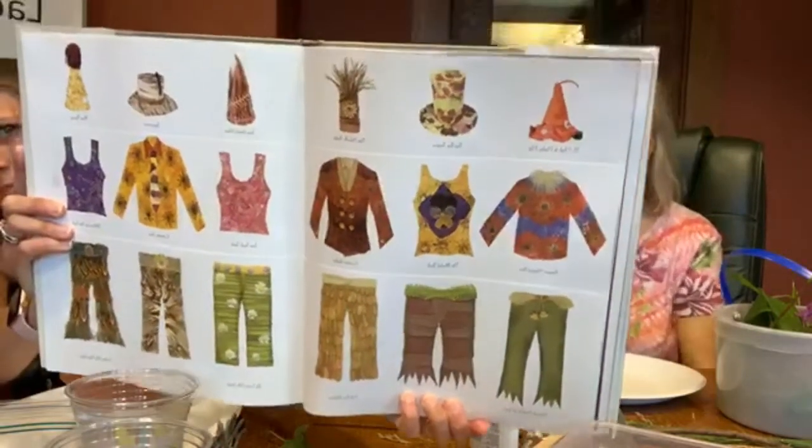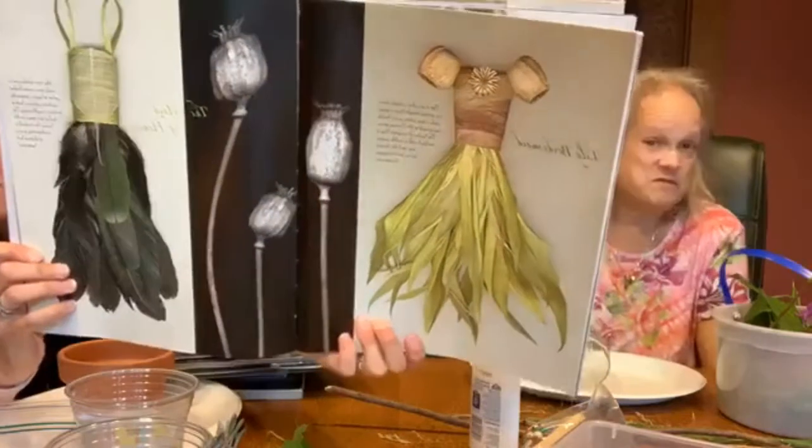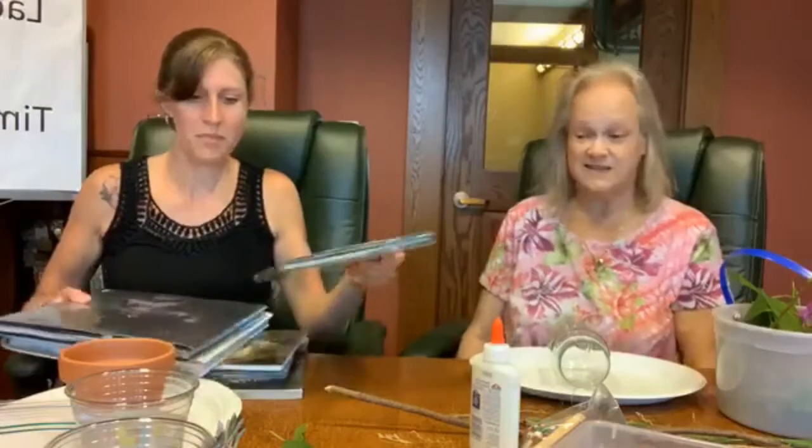Sometimes it's fun just to gather things and make fairy clothes. You can leave them near or in your fairy house so that perhaps the fairy might want a new wardrobe. I love that. Those are beautiful. So you can take any of these books out of the library and read them and get ideas.